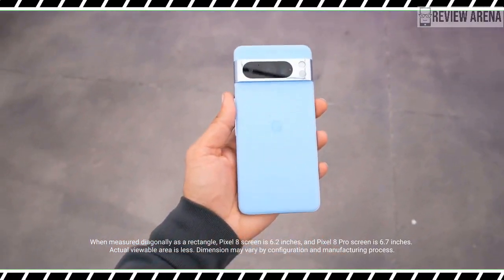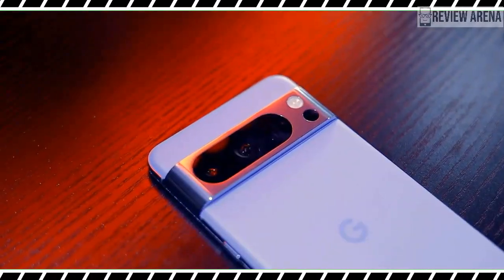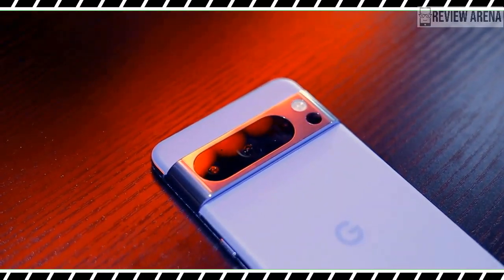Now we will just have to wait and see if the Pixel 8 and Pixel 8 Pro do enough for you to want to keep them around for years to come.